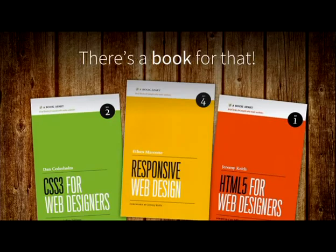And there's a book for that. I really recommend reading the A Book Apart series of books. They're called brief books for people who make websites. Just 100 pages, straight to the point. And especially for designers, you have how to do CSS, responsive design, HTML5. Very, very handy.